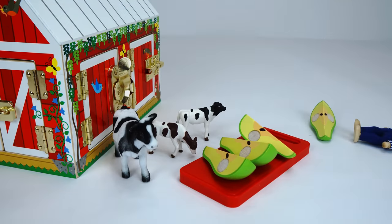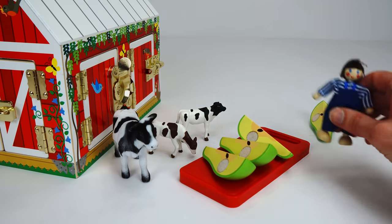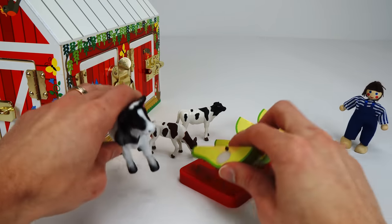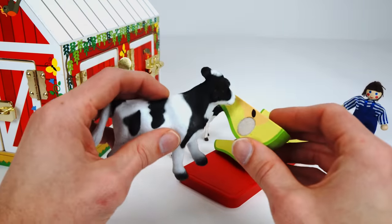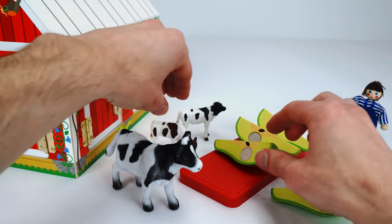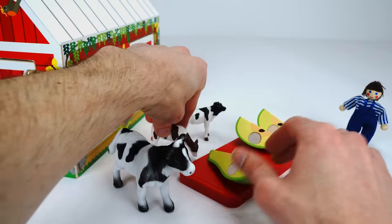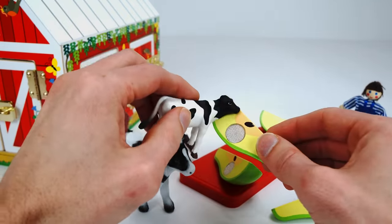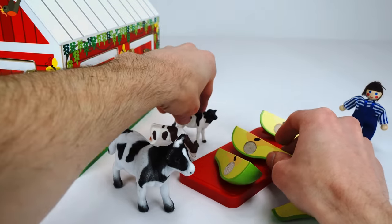Oh no, Farmer John. Are you okay? I'm okay. All right, good. Sorry about that. All right, for the mama cow, we get one piece of pear. All right, now for the babies. One calf and two calves. All right, now the cows are fed. Let's see what else is in the barn.